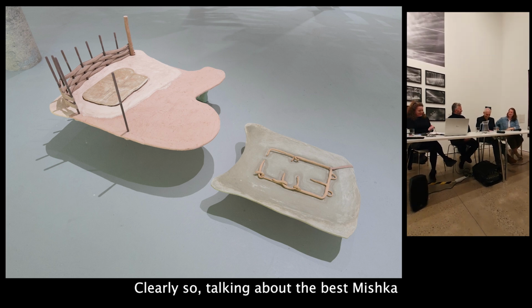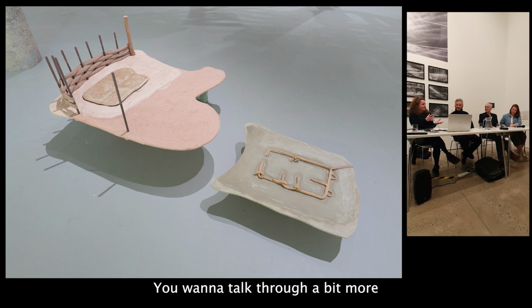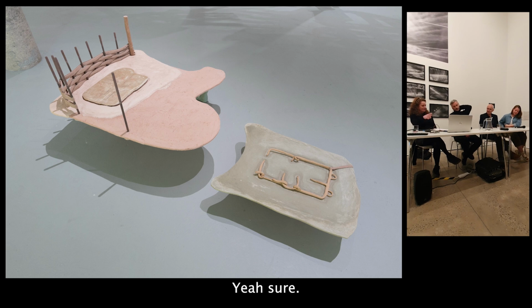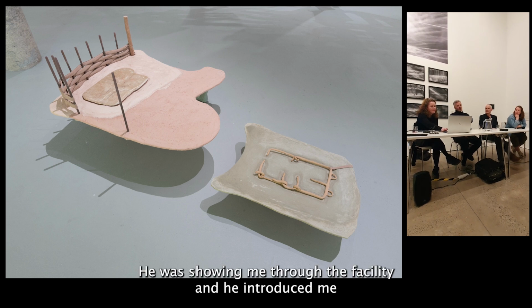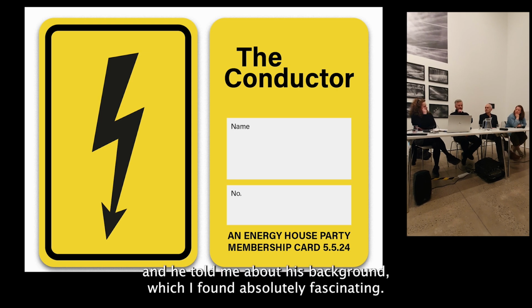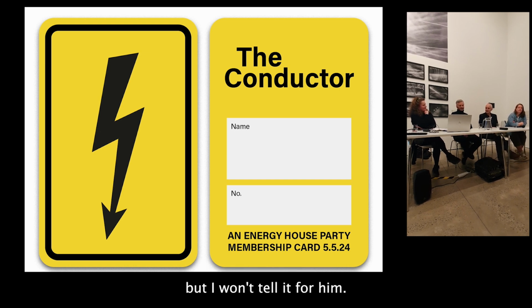So talking about the best, Mishka, obviously you've been in post for 12 months now, so do you want to talk through a bit more about where you're up to and where your research has taken you? Yeah, sure. I spent quite a bit of time with Richard. He showed me through the facility, introduced me to members of his team and the work they did, and told me about his background, which I found absolutely fascinating. Really interesting story about how he got to the energy house, but I won't tell it for him.